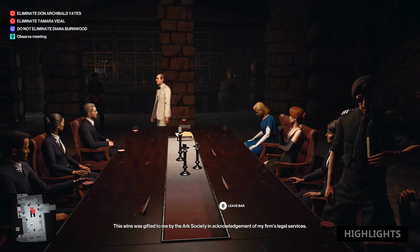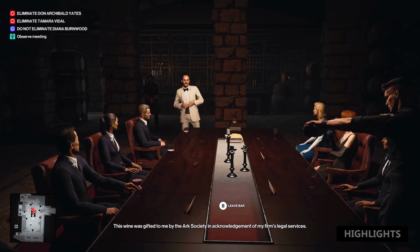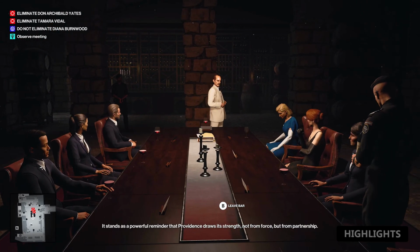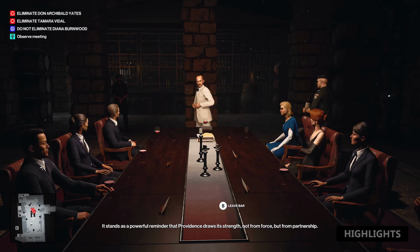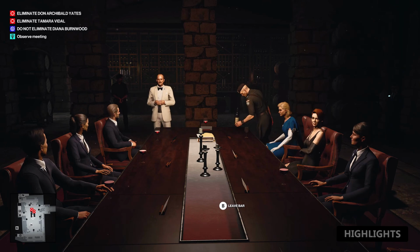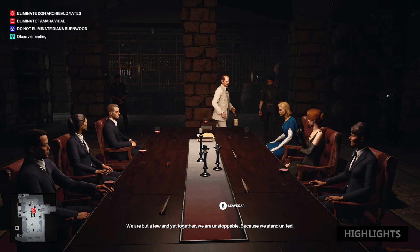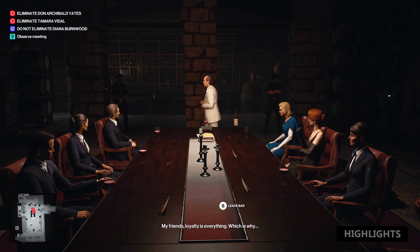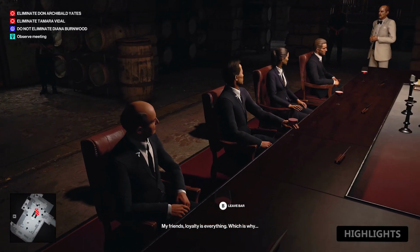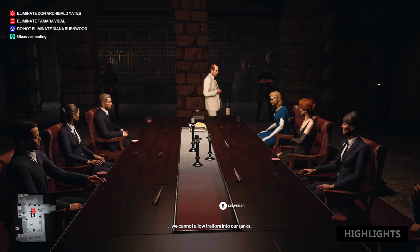Wonderful. Thank you, Mr. Flowers. Feel free to stick around in case our guests have questions. This wine was gifted to me by the Ark Society in acknowledgement of my firm's legal services. It stands as a powerful reminder that Providence draws its strength not from force, but from partnership. We are but a few, and yet together we are unstoppable because we stand united. My friends, loyalty is everything, which is why we cannot allow traitors into our ranks.